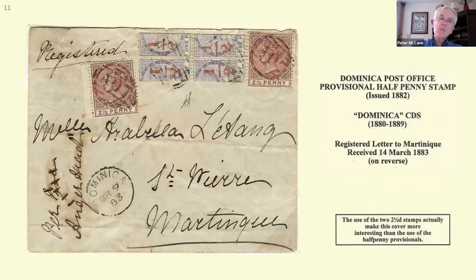They took the 1 penny stamps from the first issue and basically overprinted them with halfpennies in each half of the stamp. You can see there's 2 different halves, the front and the back on this, and used them. This particular item is actually very, very interesting. It's from Dominica to the French island of Martinique, which is not common to have from the British island to the French island, but they exist.